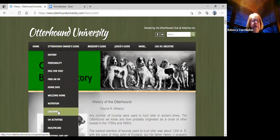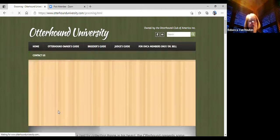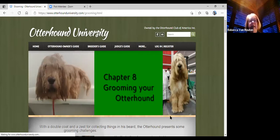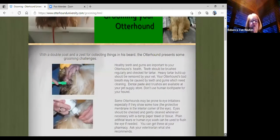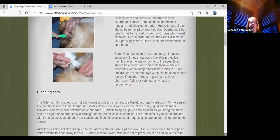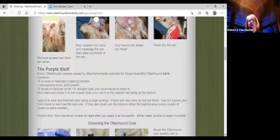Another area that I think is of interest to people who are kind of new in the breed, take a look at the grooming. And so here you can go down and see cleaning their teeth, treating their eyes, cleaning their ears. And here you'll see the recipe for the purple stuff. That is for cleaning those beautiful Otterhound ears. And those who've been in the breed for a long, long time swear by the purple stuff.